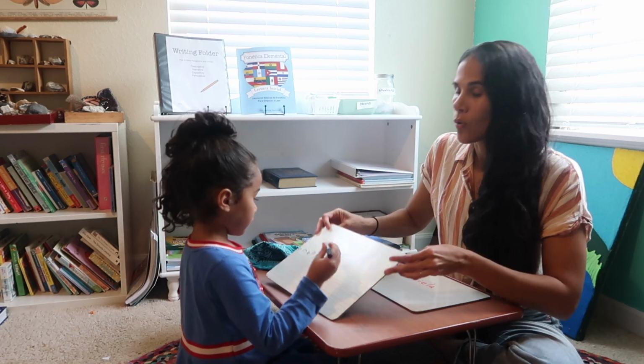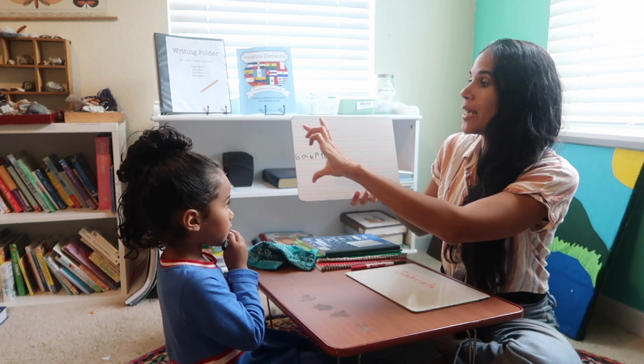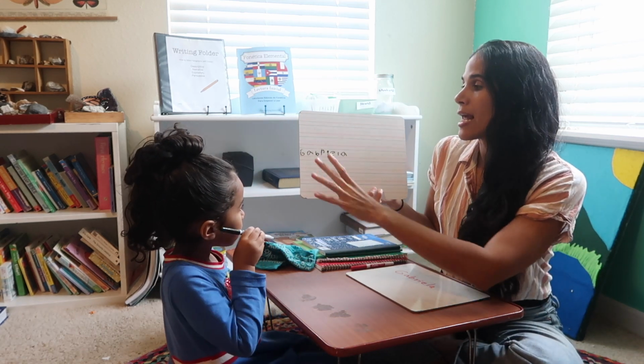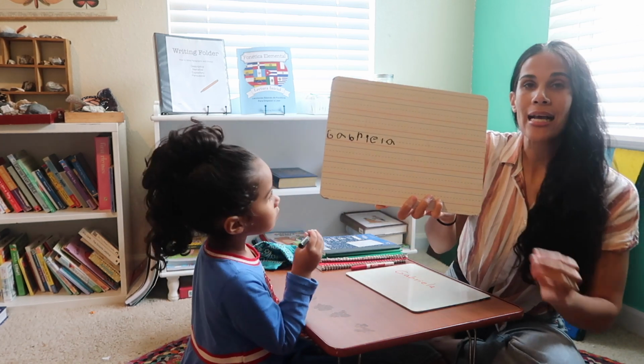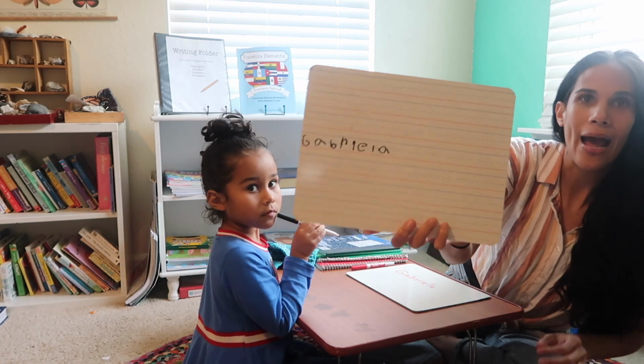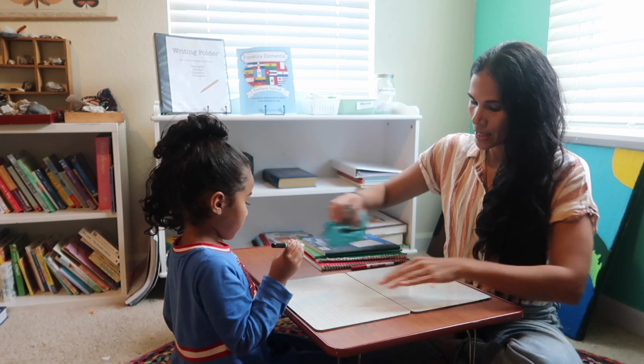So Gabby already wrote her name here. As you can see, it's nice and small. When we started off the year, it was big. It was really big. And then as we went on, she started getting smaller and smaller. And since there's little tracks here, she's able to write it between those tracks. So that's really helpful as well. So we're going to go ahead and erase that, Gabby.